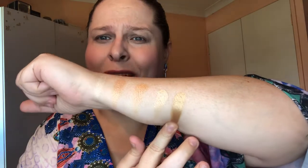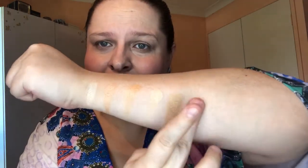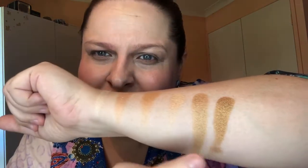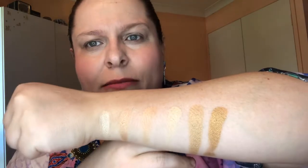These are the last two shimmers of this palette. Oh, that's so pretty. Look at that. These two, that one's slightly darker than that one, but very similar shades. Okay, now we'll just get into the last four shades, which are all mattes. Let's see how these go. So far, we're onto a winning start with these shimmers.